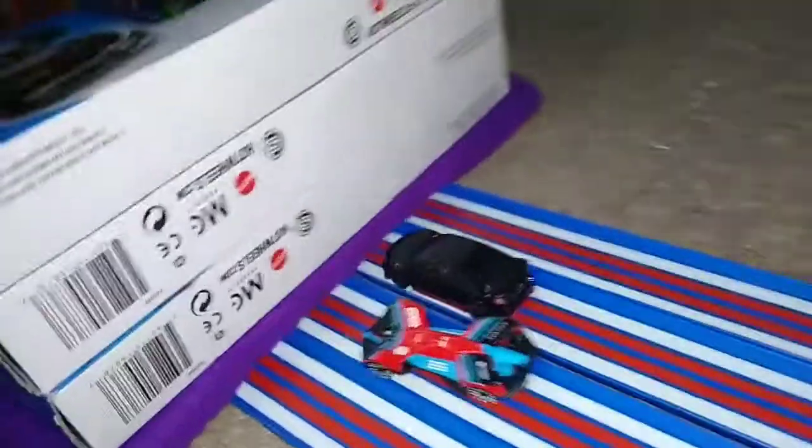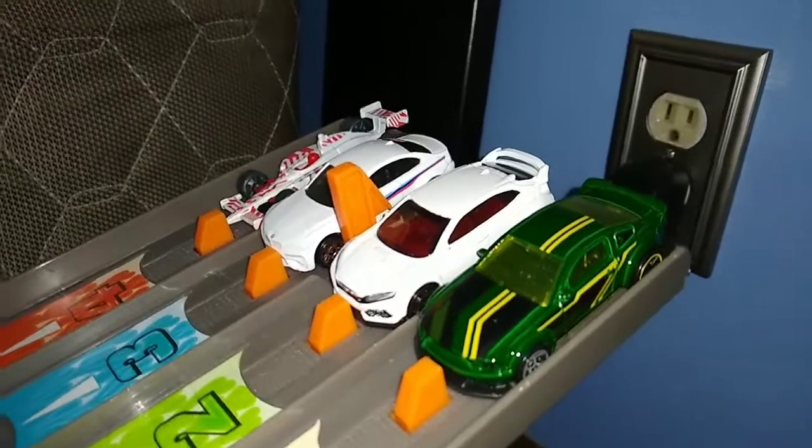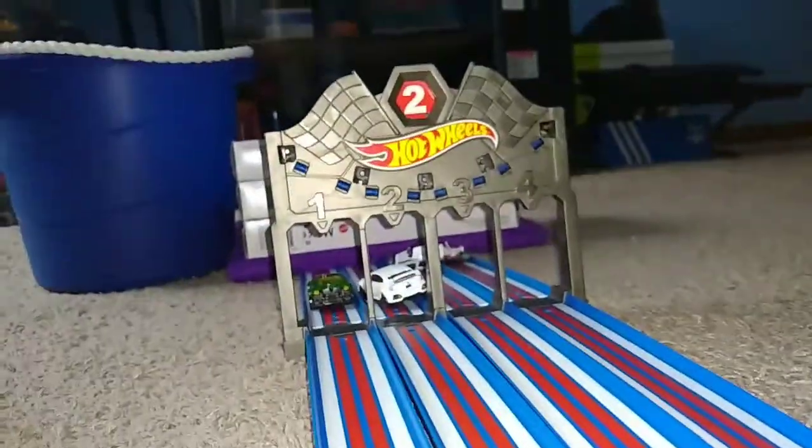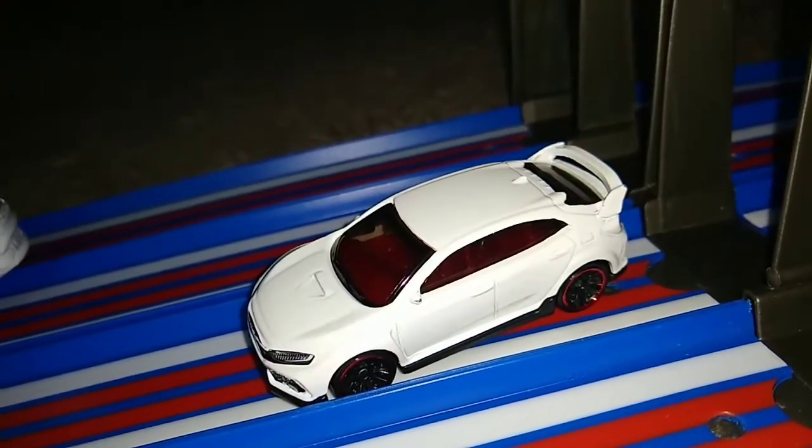Lane 3, and it goes to the black and red Civic. Next 4. Going to lane number 2, and we have another Honda Civic Type R. This time it's in white. That's going to win it.